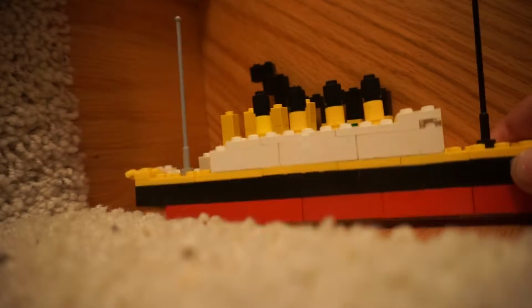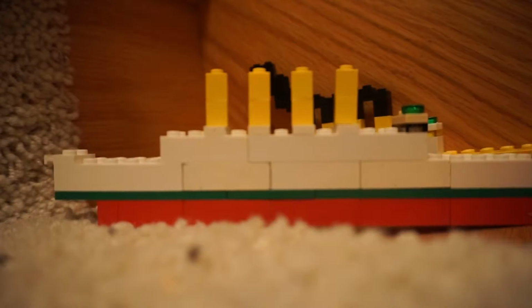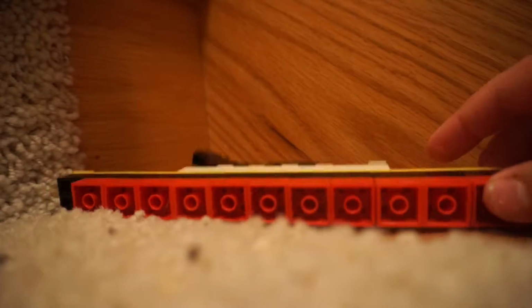Here's the Titanic. It's pretty cool. And here's the Olympic, one of Titanic's sisters. And here's the Britannic. That's another one of Titanic's sisters.